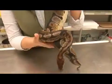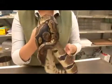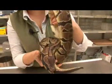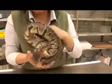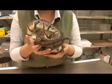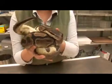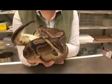An interesting defense mechanism that this snake possesses is when it becomes frightened or threatened, it can coil its body into a tight ball, and it will hide its head in the ball so predators cannot reach it. Pet owners often think it's funny to roll their python across their floor, giving them their name, the ball python.